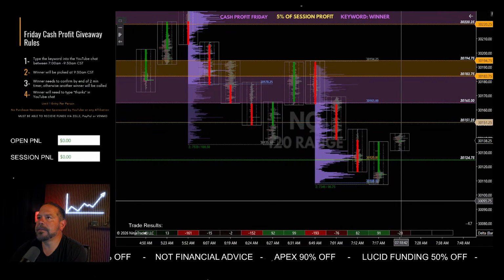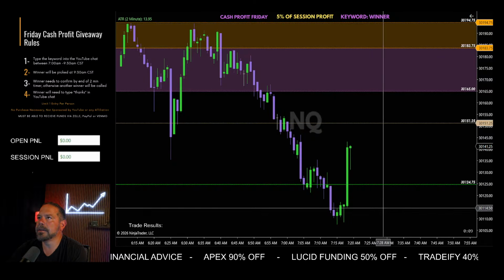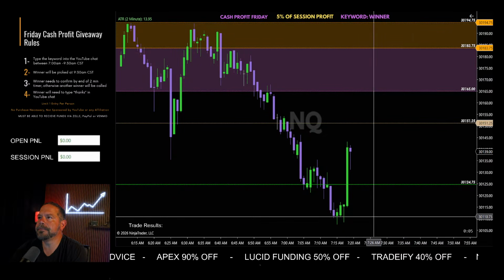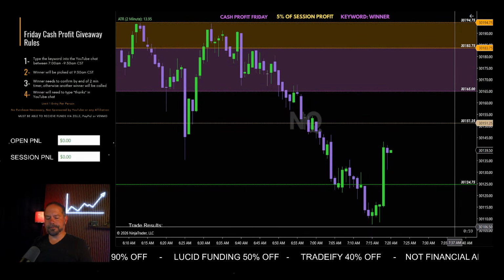So now we just need to see a little bit of a retracement here, or I should say a little bit of a pull back into our area here. We've got 12 minutes to news. It's the only thing that's kind of bothering me here.